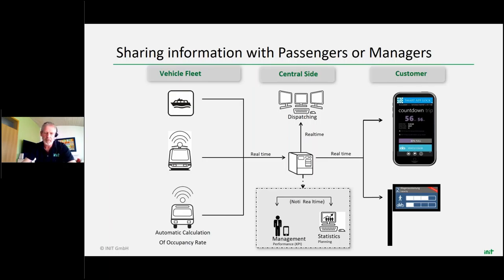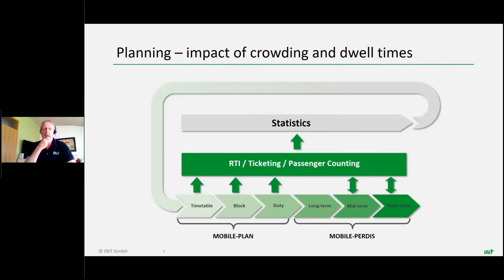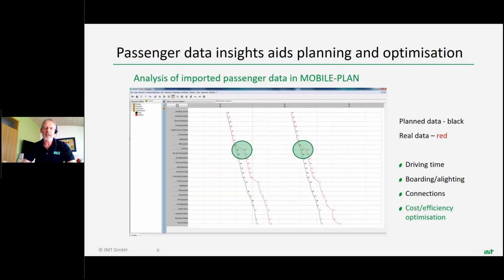But also statistically, increasingly, data is used in planning systems. And that's the first sort of case study I just really want to touch on very briefly. So it's possible to take information back from a ticketing system, from passenger counts, and real time, and compare what was planned with what is actually happening.